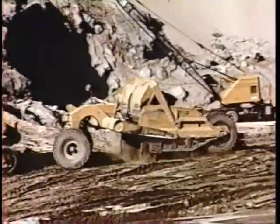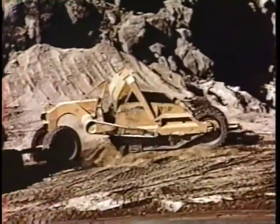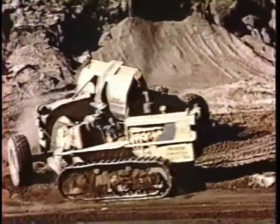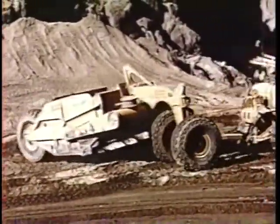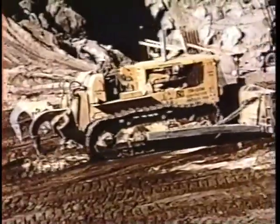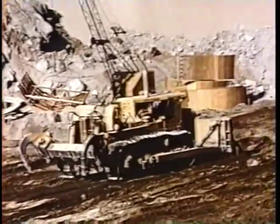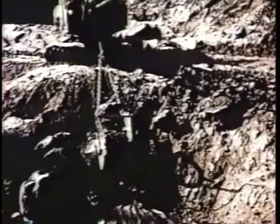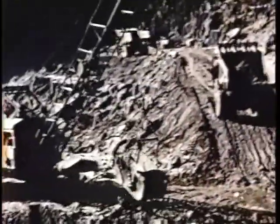A coffer dam was built between the dam site and the diversion tunnel. This would later direct the flow of water out of the stream bed. It was leveled and compacted with heavy equipment. A drag line was used to excavate the power plant site.